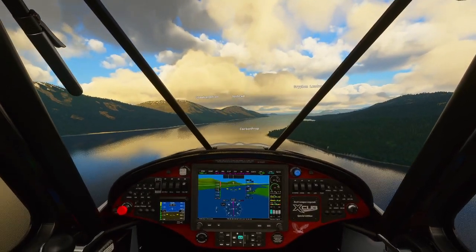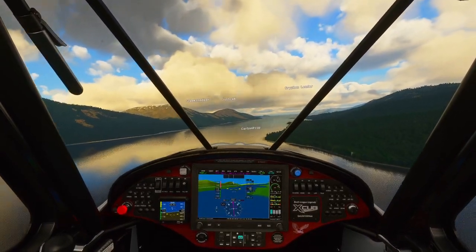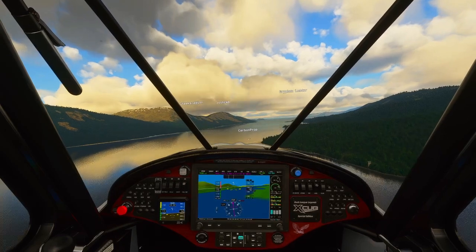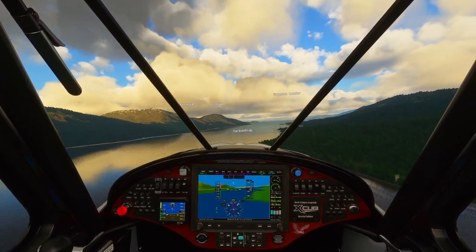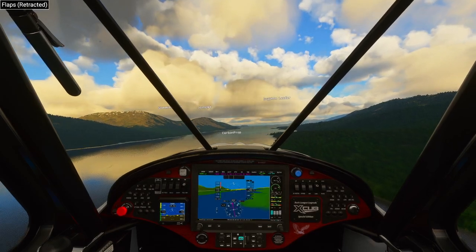I tried moving it. My gosh, he's got a whole sim setup here: TV mount, racing chair, keyboard tray. Oh, man. That and the shaker woofer set. You could feel the engine in your seat. Look at that.